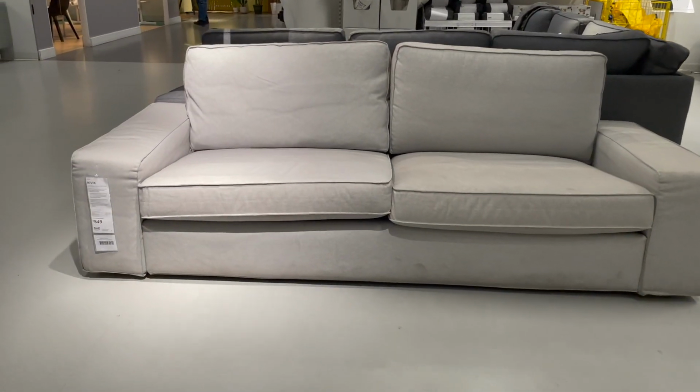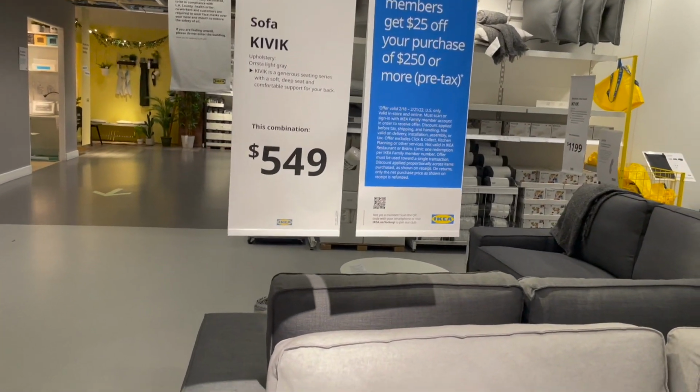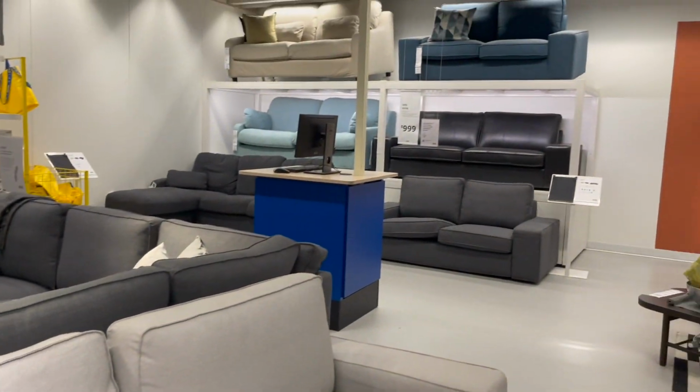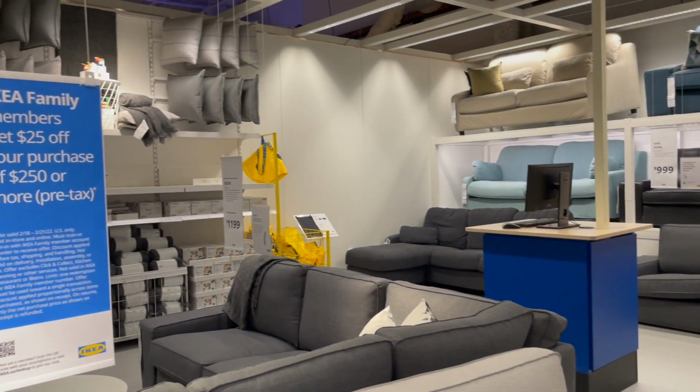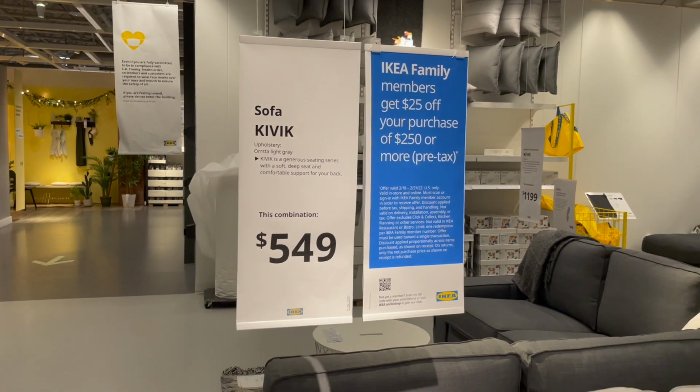Here is another couch that I have never seen before. It's Kivik, and this size is $550, and I'm seeing different fabric choices for it. And it looks like there is a deal if you're an IKEA member on this one.